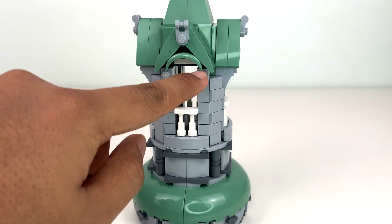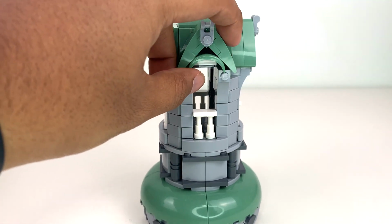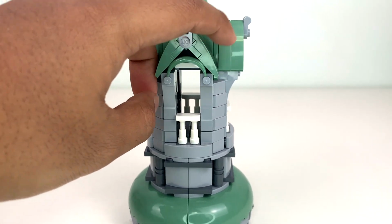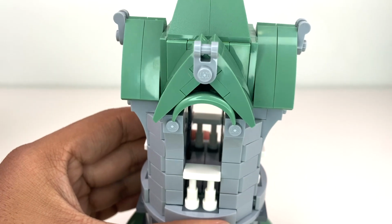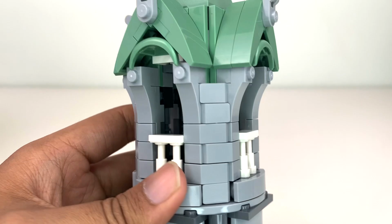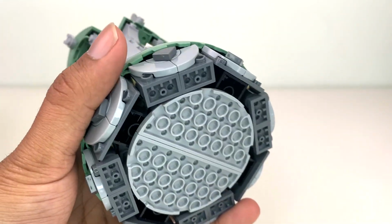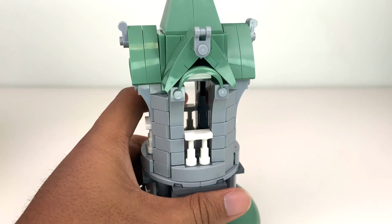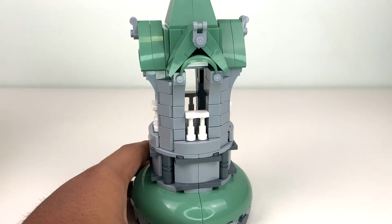We have arches created using mudguard pieces up here, and then these roof pieces, again, were a little bit of a finicky build, but they look great. And inside, you could probably fit like a single minifigure, but it's kind of hard to get in there because there's no other removable area of the tower. This is kind of all you get. But I mean, even this round section was built in a really interesting manner, and I really just enjoyed putting this entire tower rooftop together.